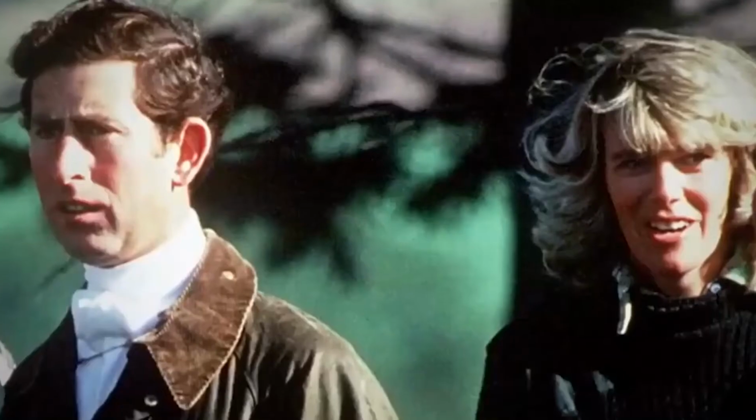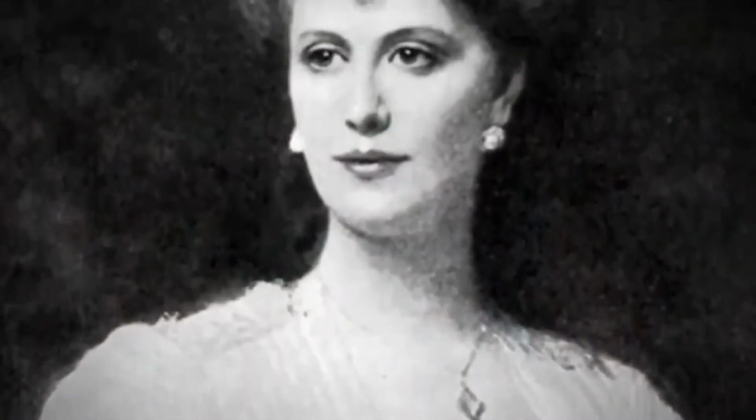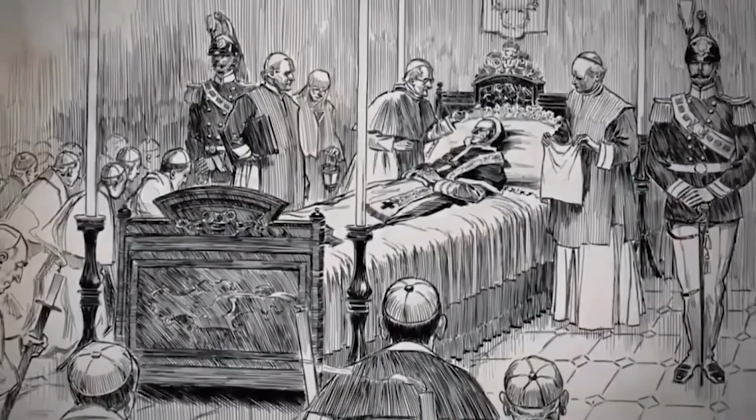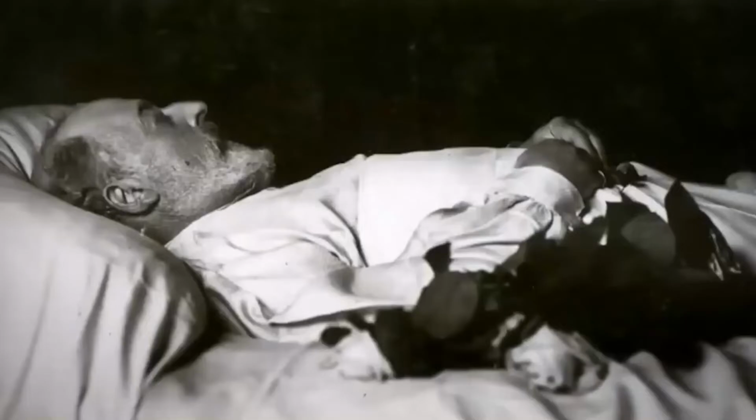Well, certainly Alice Keppel was a very successful mistress to Edward VII. He was always devoted to her, even though there were other ladies around. And the king had a very short reign because he was pretty old and pretty ill when he came to the throne. And when he was finally dying, Alice was brought to his deathbed. I mean, unimaginable. Apparently the Queen allowed this.